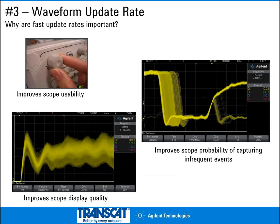An often overlooked specification of an oscilloscope that you should definitely consider is waveform update rate. So often when you're debugging a new design, you'll need to evaluate a signal's dynamic behavior. Examples of this would be jitter, noise, or random transients or rare glitches. There are 3 reasons why fast update rates are important in an oscilloscope.